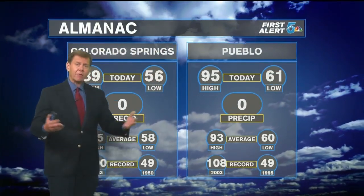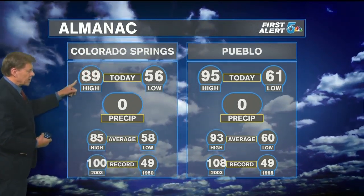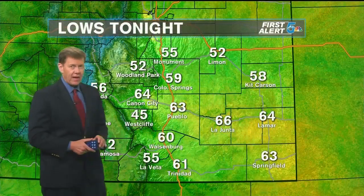It was a hot one today. Of course, it's July. It's supposed to be hot, but these numbers even a little hotter than average. 95 in Pueblo today. In the Springs, we hit 89. Average is 85 degrees. Outside right now, it's still toasty out there. 70s and 80s across a good chunk of the News 5 viewing area.